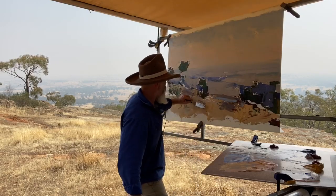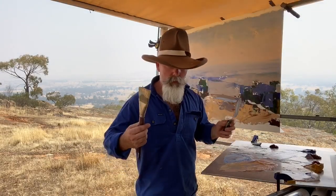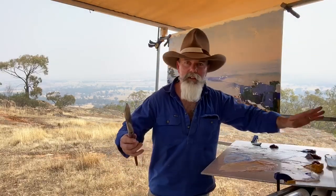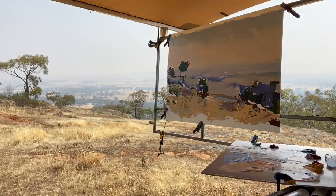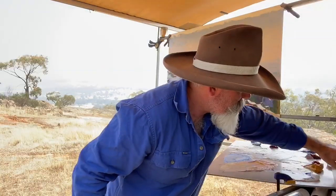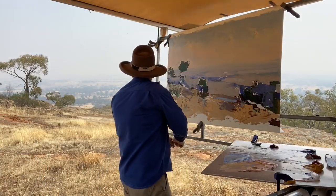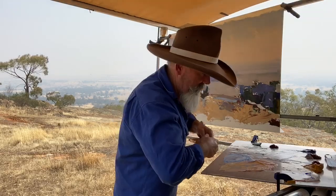Nice granite rocks showing out here and there. There's a bit more orange in them too. What I'm actually going to do is, I'm missing out on a bit of yellow. I'm going to get some. Right, if I can get the lid off. All right, here we go.